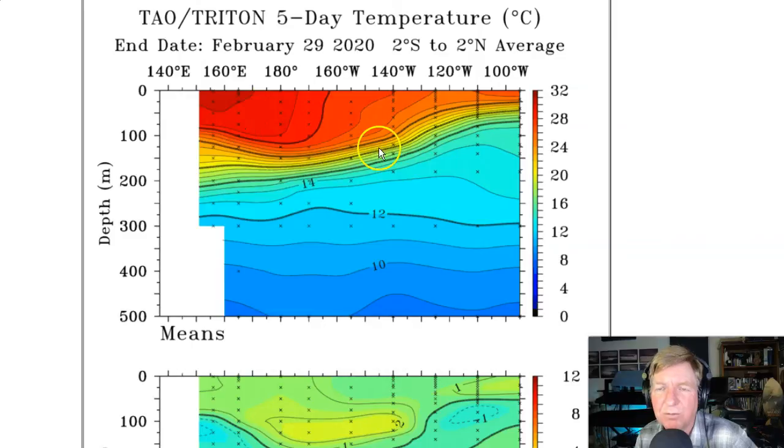The color is provided by modeling software that takes the temperature data and tries to fill in the gaps where there is no data, so we can get an idea of what the profile looks like. This is the West Pacific here. This is the East Pacific here. The reds are warm water.